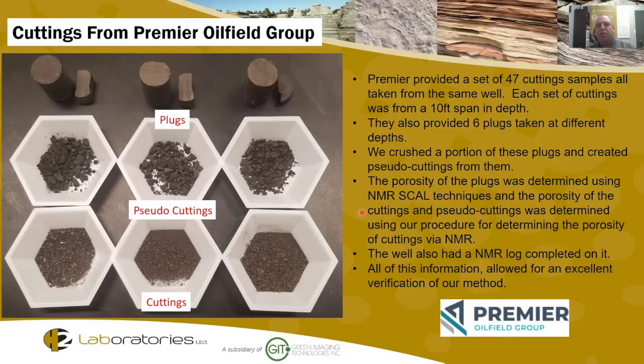The porosity of the plugs was determined, as I said, with standard NMR techniques, while the porosity of the cuttings and the pseudo cuttings was determined using our procedure. In addition, the well had an NMR log completed on it, so there was a lot of information on this well that allowed for excellent verification of our method.